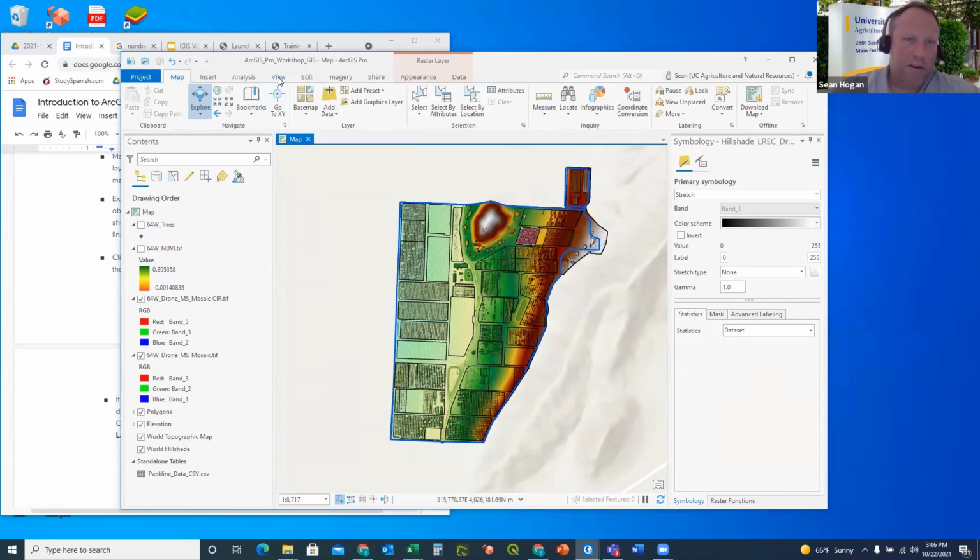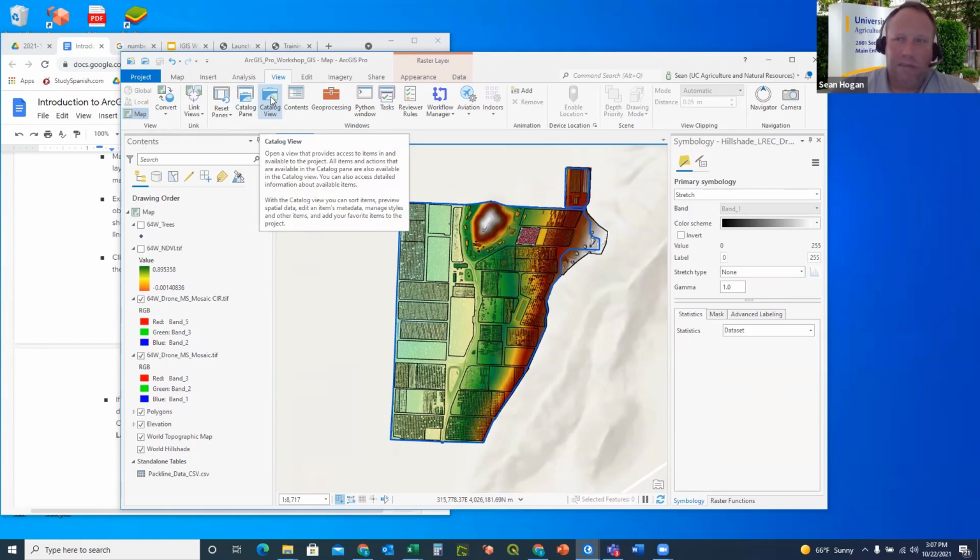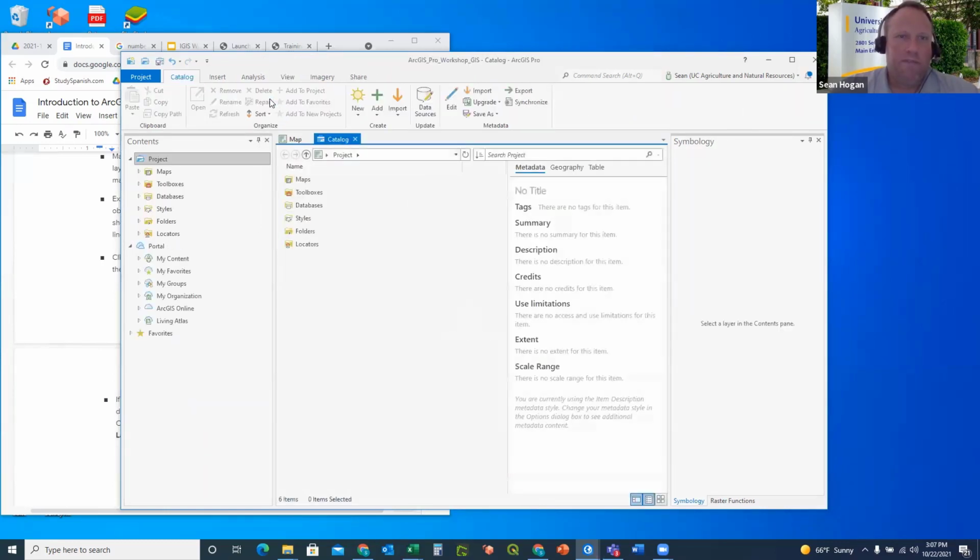Actually, better yet, go to the View tab if you don't already have it open. We're going to click on the catalog pane. Oh, actually, Catalog View, my bad. I want to do View because that's going to be more informative than the catalog pane in some cases, where you do want more metadata information about the data that you're going to pull in. Oh, wait.